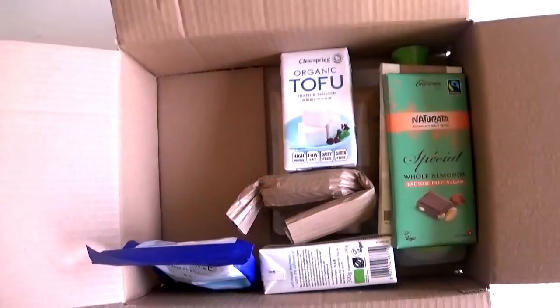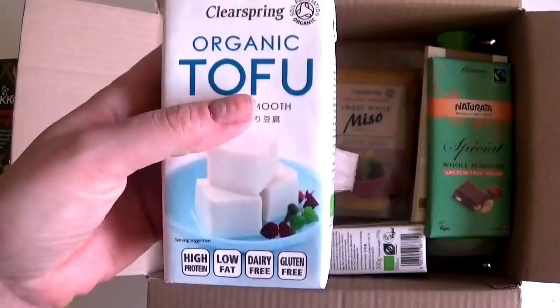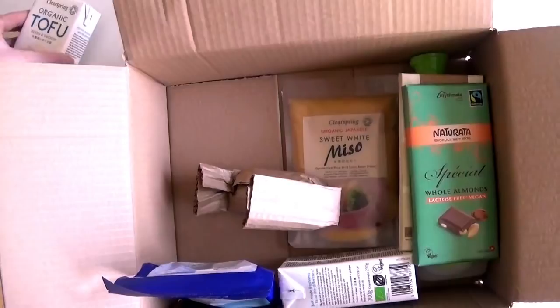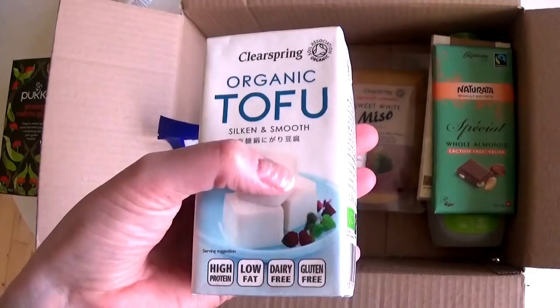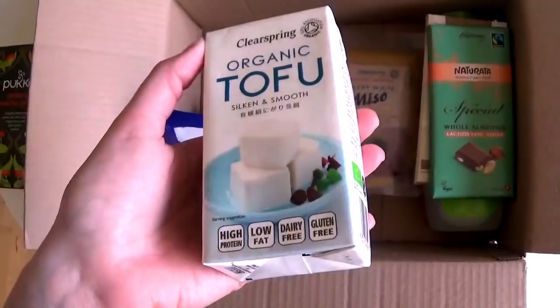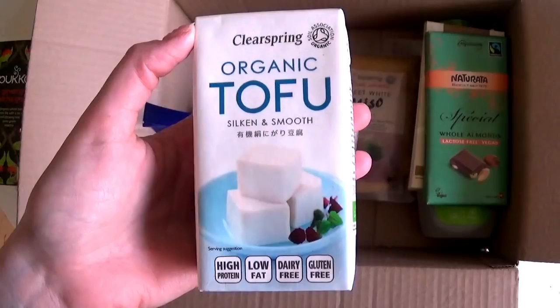And we have two more Clear Spring Organic Silken Tofu, because I already ate the two I had, so I decided to get more. I either cut them or mush them just as it is, and for example, if you cut half an avocado, I love to mash this up, put in salt, pepper, lemon juice, topped with spring onion. That is definitely one of my go-to snack dishes at the moment. So delicious.